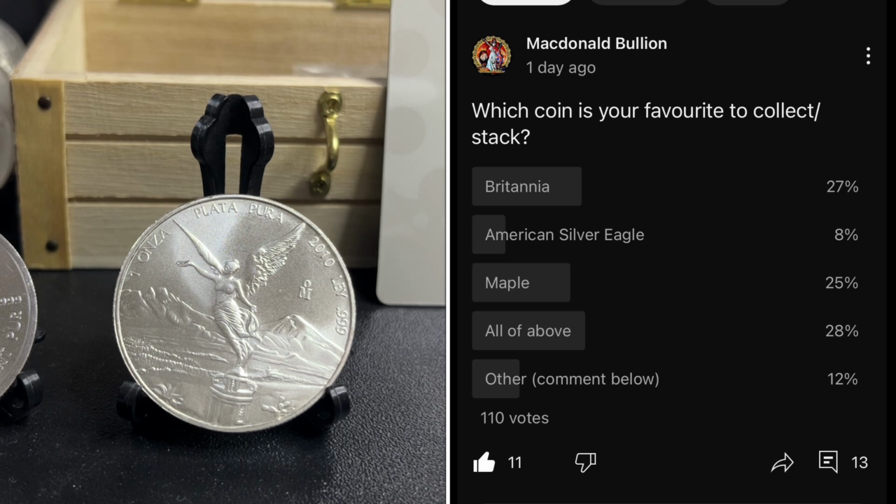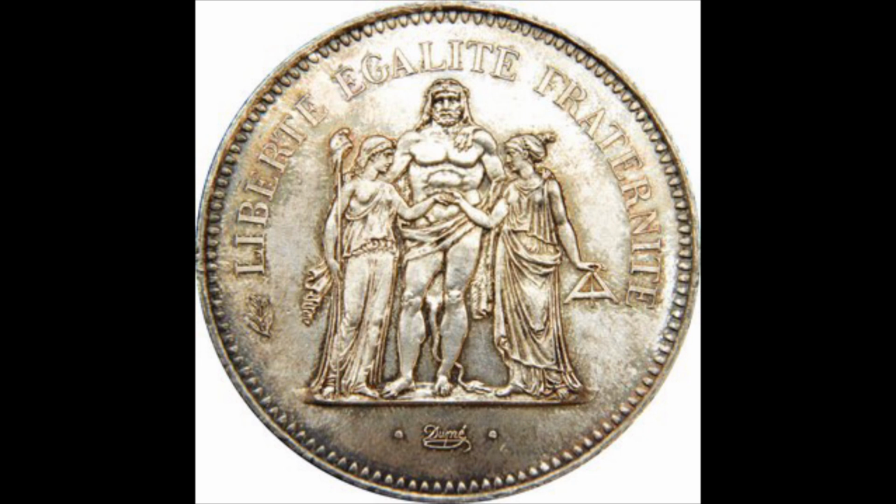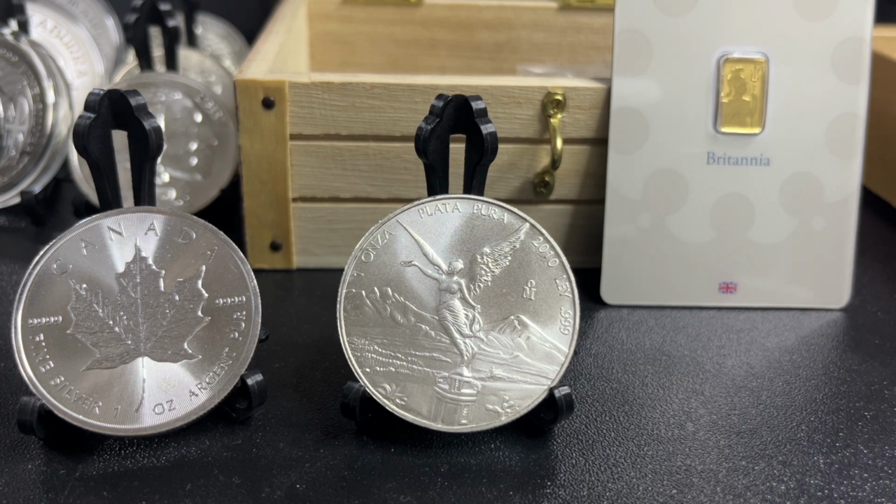I thought a lot of people have a lot of American Silver Eagles, and I suppose that's just perhaps not many people's favourite, whoever voted anyway. And also 28% said all of the above, so it incorporates all those coins. So yeah, a bit of a mix with results there. Some also said Sovereigns, Libertads, and a 50 franc Hercule. I believe NC Stacker said that. I'll have to check that out because I actually don't know what that is, but I will check it out. So thank you all for voting and everything.